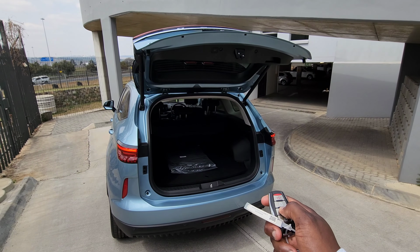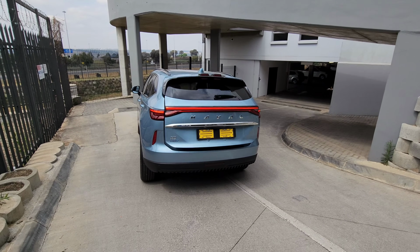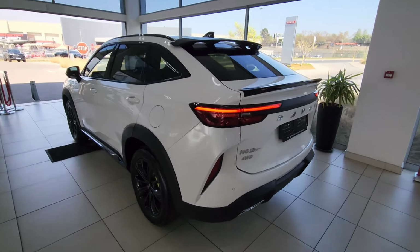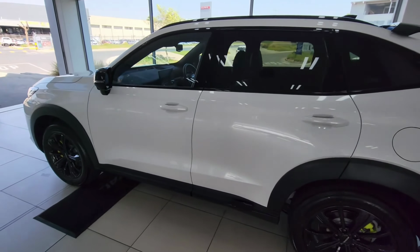As the boot of the vehicle closes, we have come to the end of our video, and it is now time to address the elephant in the room. Should you go for the Haval H6 GT or the Haval H6 Hybrid? Most people would go for the hybrid, but the maths will surprise you.